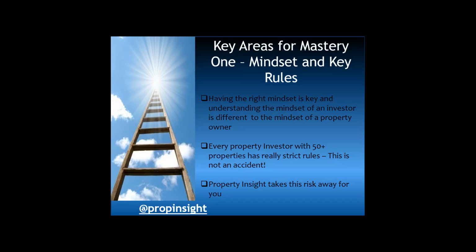What matters is the numbers. This is an investment. You want the best return. I'm not saying have a shoddy home, not saying don't do things properly for your tenants, but if 20 people want to rent that house in its current condition, it doesn't need patio doors or the green carpet changing. If only 2 people want to rent it, you're buying the wrong house anyway. Okay, so that's an example of mindset.